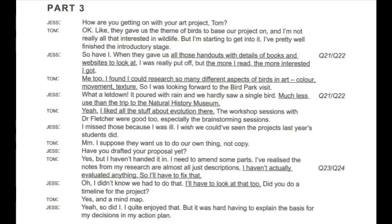I've realised the notes from my research are almost all just descriptions. I haven't actually evaluated anything, so I'll have to fix that. Oh, I didn't know we had to do that. I'll have to look at that too.